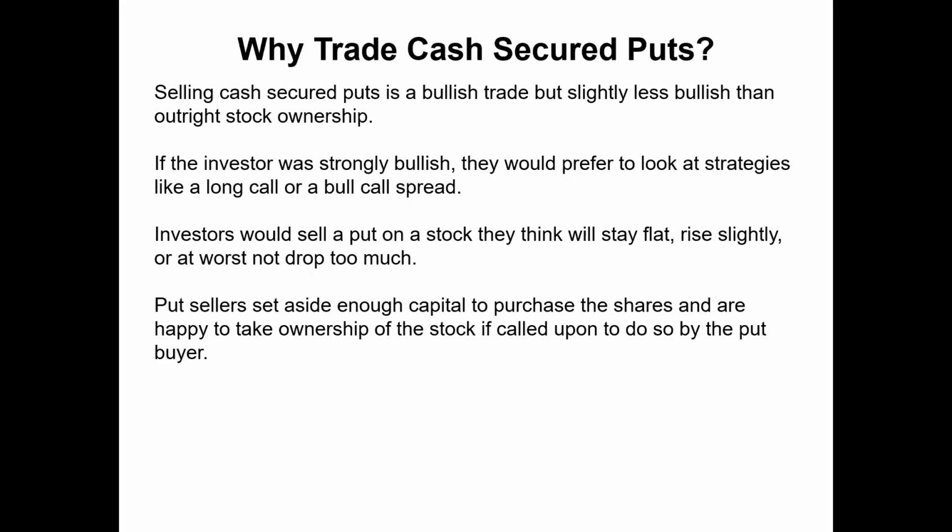So why do we trade cash secured puts? Well, selling cash secured puts is a bullish trade, but slightly less bullish than outright stock ownership. If the investor was strongly bullish, they would prefer to look at strategies like a long call or a bull call spread. Investors would sell a put on a stock they think will stay flat, rise slightly, or at worst, not drop too much. Put sellers set aside enough capital to purchase the shares and are happy to take ownership of the stock if called upon to do so by the put buyer.